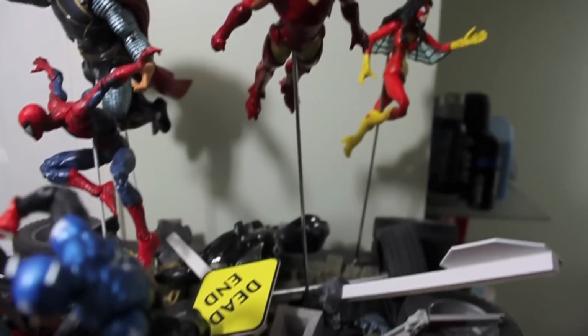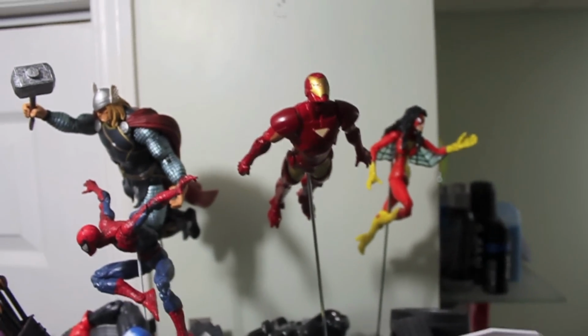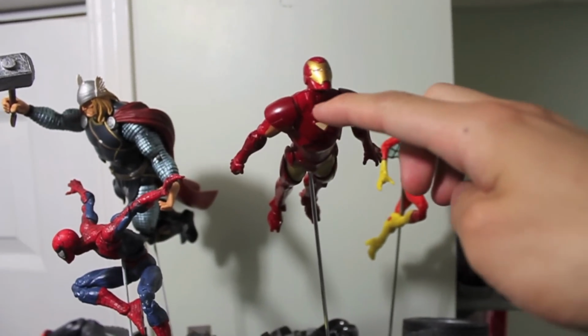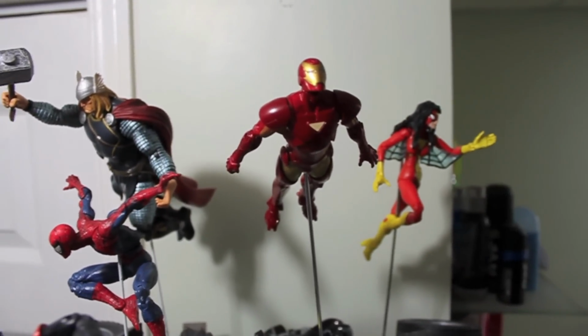Since making these flight stands, I've gotten a lot of practice with balancing figures and gotten really good at it. See, watch. I'm pretty good.